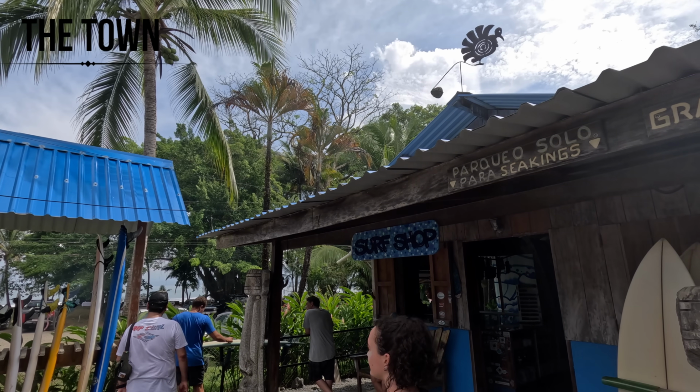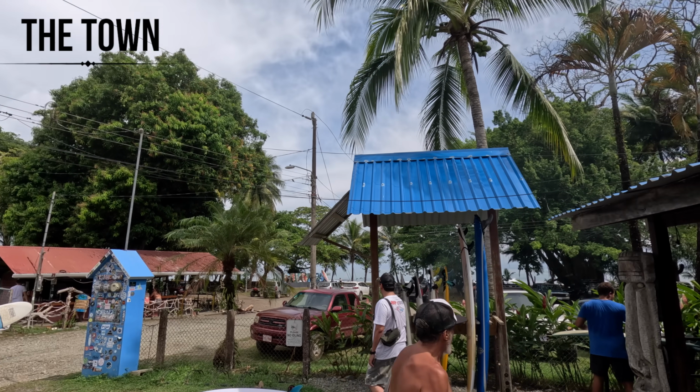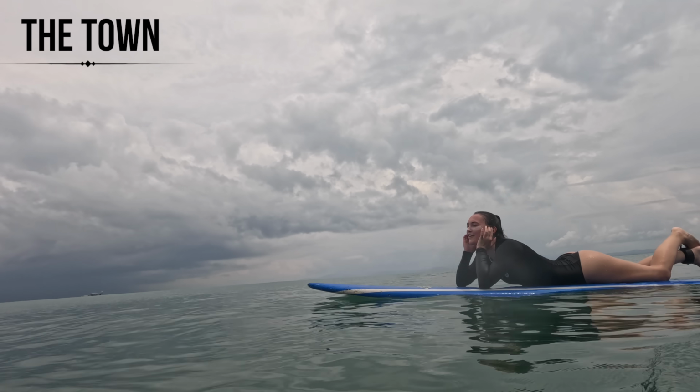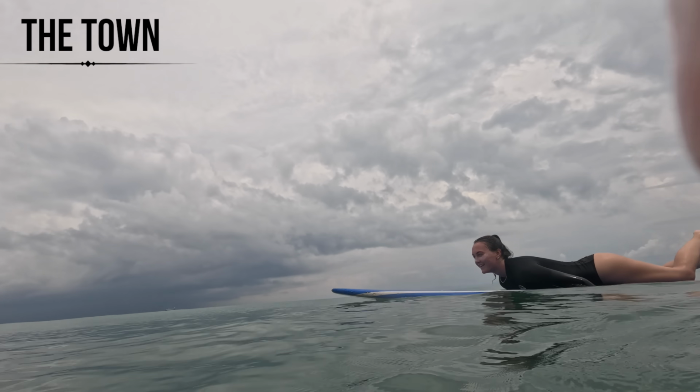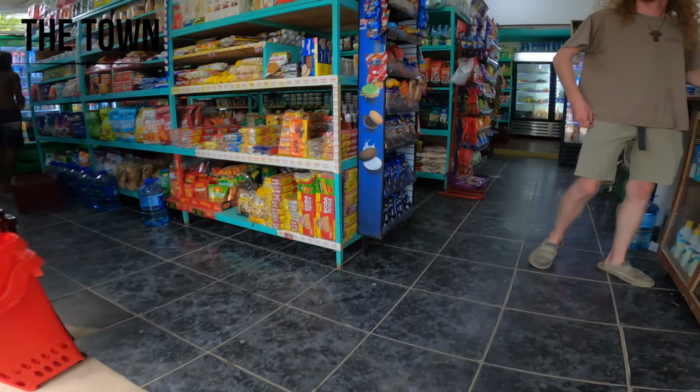So in terms of what Pavones is actually like as a town, there's not really much here. Everything revolves around surfing and this wave. So in town you've got a few different little surf shops where you can actually hire decent boards. There's one surf shop just down there where you can hire short boards and soft tops. There's a few other places you can do that as well. There's a few little cafes, a few tiendas, 3 or 4 restaurants. So it's basic, but it does have everything.